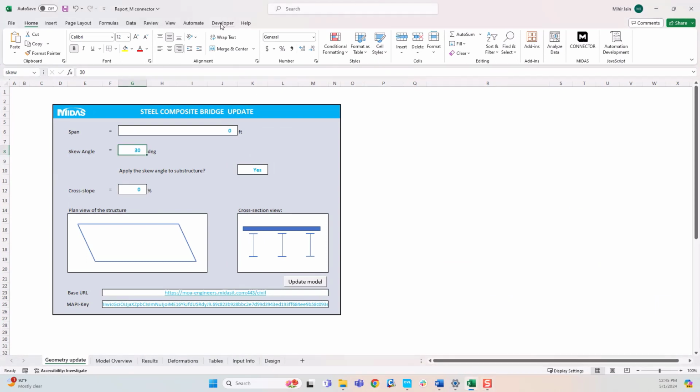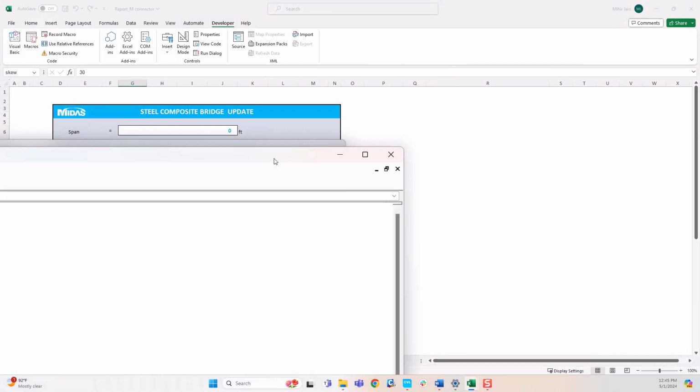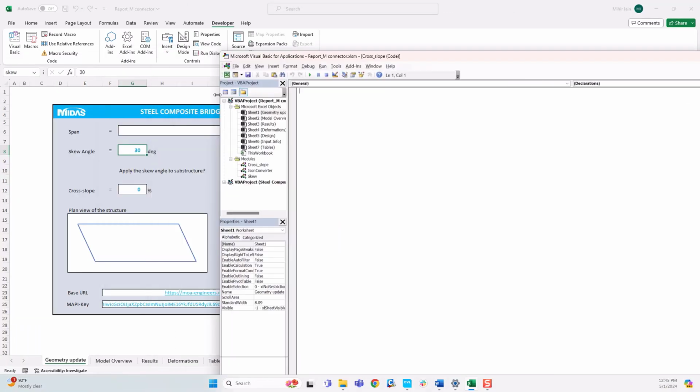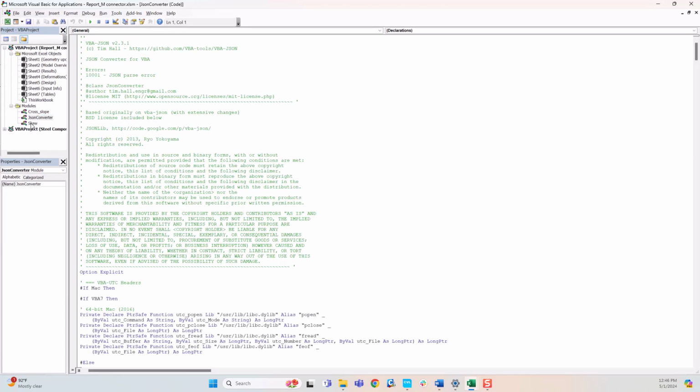So basically, you will find this developer tab here. We just go back there and select this Visual Basic. In this Visual Basic file, you will find some modules which are made to update the geometry or like give the logic behind how to make that. So basically API is a platform which is used to communicate to another platform just by requesting for some information and receiving them back. And then we can make some changes to that and then send it back to the used platform.